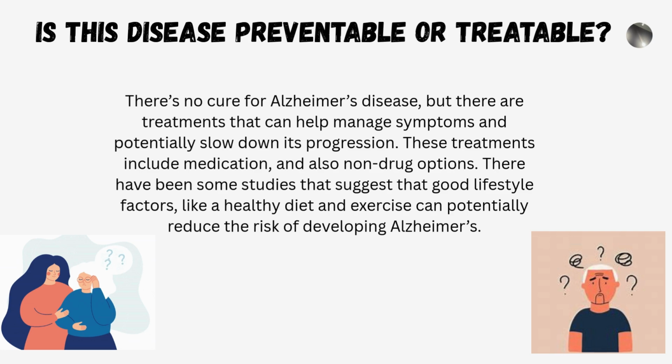Is this disease preventable or treatable? No. There is no cure for Alzheimer's disease, but there are treatments that can help manage symptoms and potentially slow down its progression. These treatments include medication and also non drug options. There have been some studies that suggest that good lifestyle factors like a healthy diet and exercise can potentially reduce the risk of developing Alzheimer's disease.